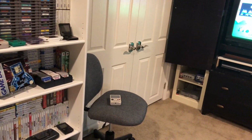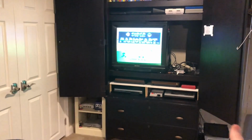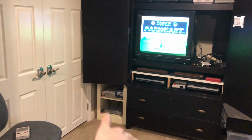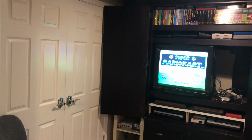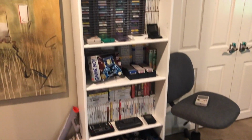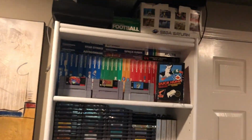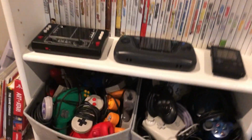So my video game collection is actually split up into three major parts. We've got the armoire over here, which is just an old TV armoire that we had in our house. We have the console tower, which is currently being obscured by the door, and the shelf, as I call it. So we'll start here. We'll start from the bottom here.